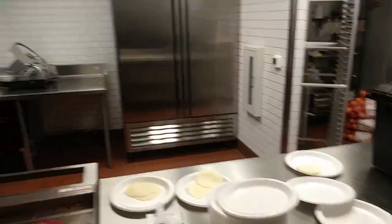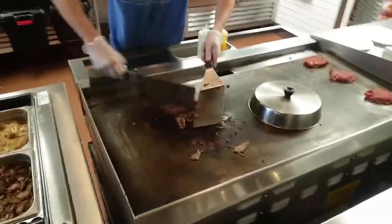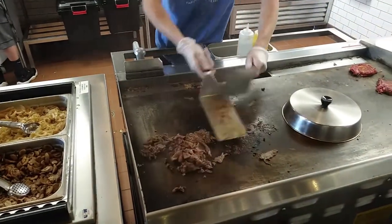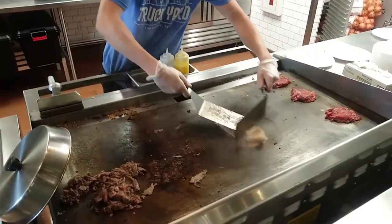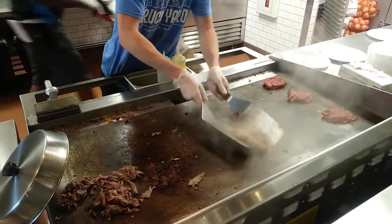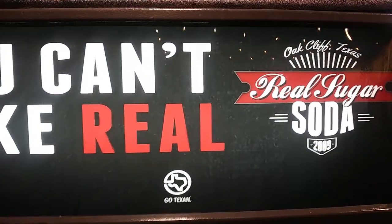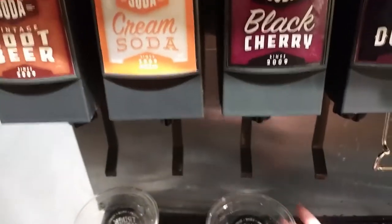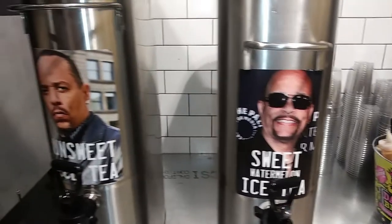Check it out. This is real cool out here. Look at the whole setup. That looks good. All right, I was told to check this out. You can't fake real. Real sugar soda. That's a plus. Ooh, I'm gonna get black cherry. Sweet. Super nice.